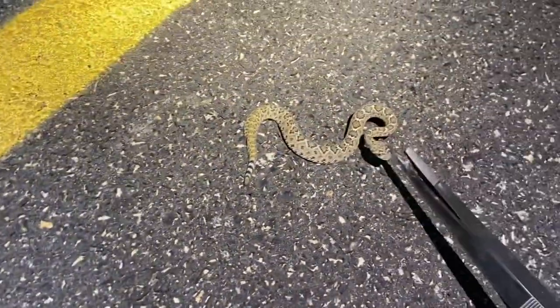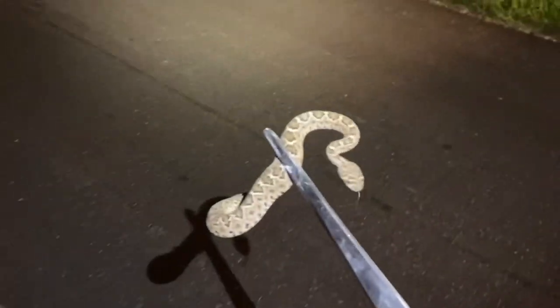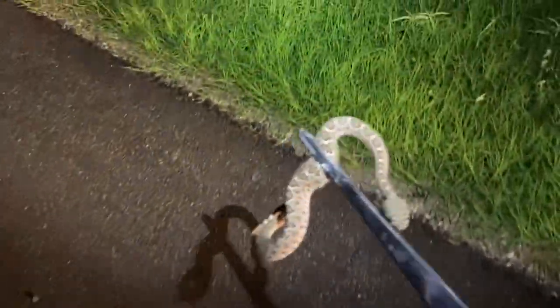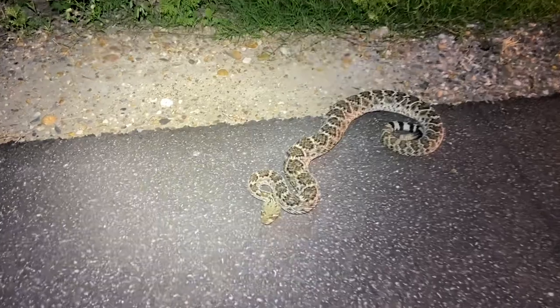Woo! He's grumpy. Come here, little guy. Oh, you're okay. You're fine. We'll get you well off the road. There you go. There he goes. Alright, let's keep ripping.